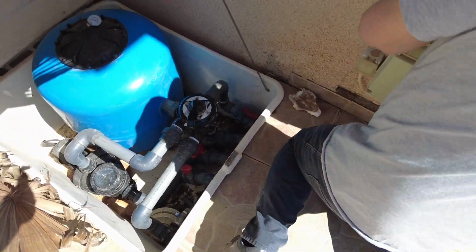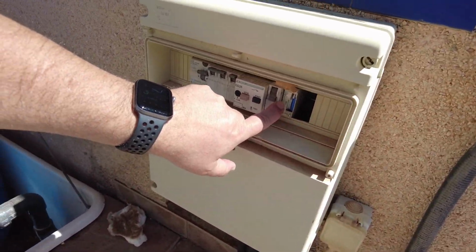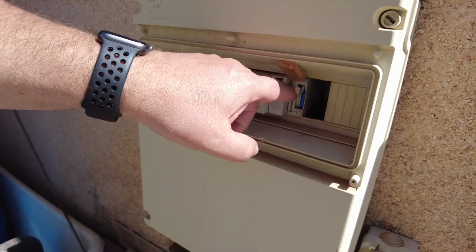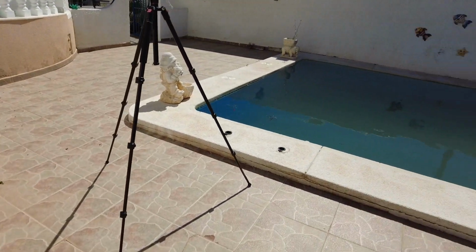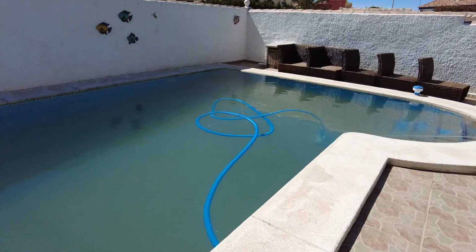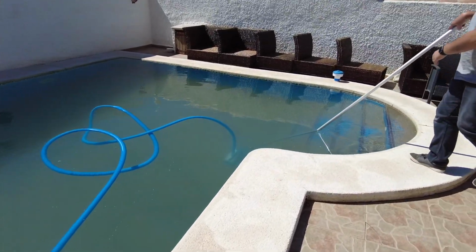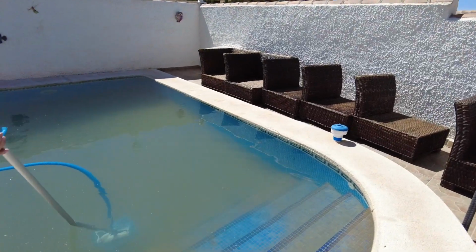Turn the pump on, so bypass the timer. We've got a little thing there saying what the timer and all that is. So bypass the timer, turn it on, and the pump comes on. Right. Back over to the vacuum before it disappears. Always start with the stairs because you will start losing water. As you say, you're going straight out to the vacuum.